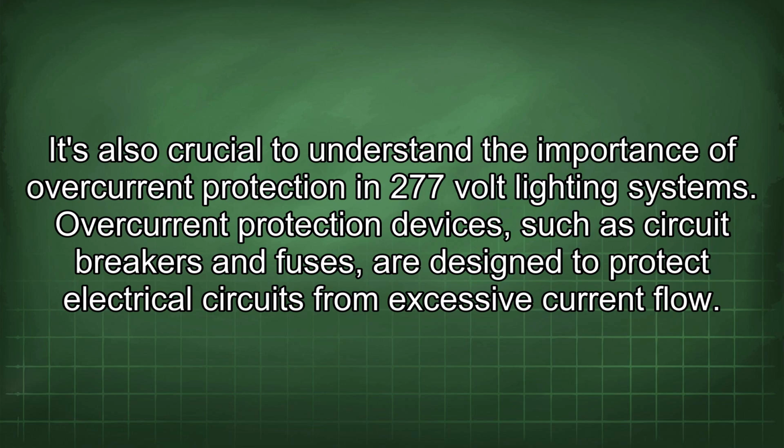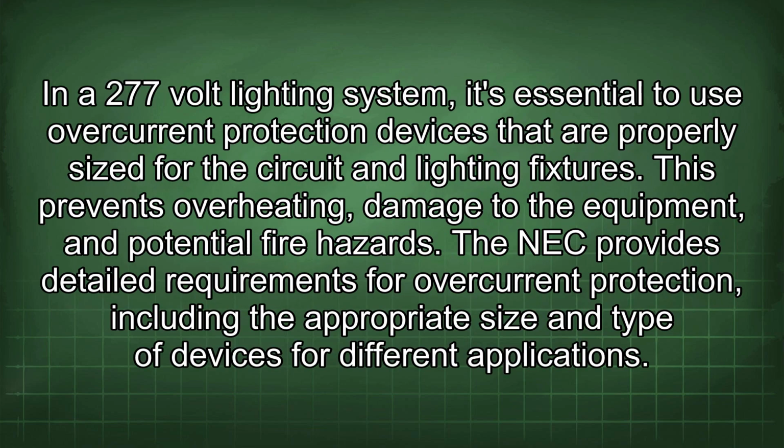Overcurrent protection devices, such as circuit breakers and fuses, are designed to protect electrical circuits from excessive current flow. In a 277-volt lighting system, it's essential to use overcurrent protection devices that are properly sized for the circuit and lighting fixtures. This prevents overheating, damage to the equipment, and potential fire hazards.